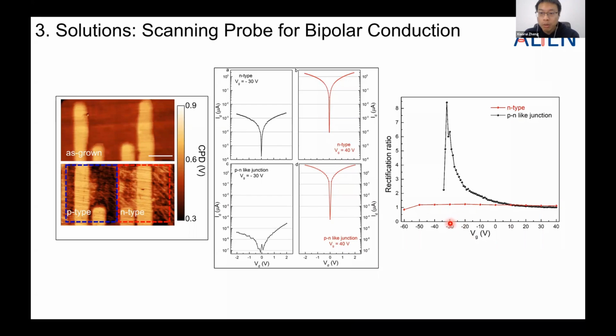So there's only one point where the tip-induced p-n doping dominates the junction. So that's the position here. Once we increase the backgating to a large n-doping, the junction will disappear because the universal doping dominates the channel. Then you would have a symmetric IV curve eventually.